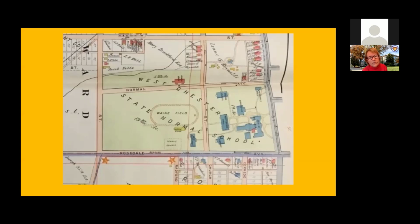And they use this for athletic fields as sports became more important. And then eventually you see the blue building there. They built a boys' dorm, which was the first time a dorm was built not on the original property. So the buildings you see here in blue from the normal school era really represent that historic core that's on the National Register. So I'm going to show you how those buildings really reflected the early history of the school.